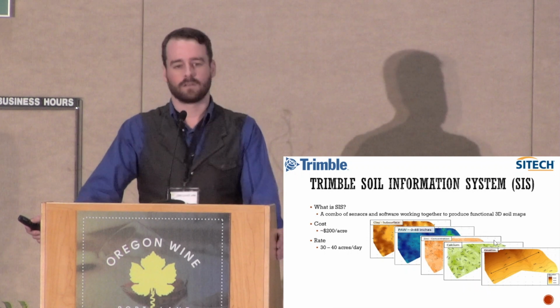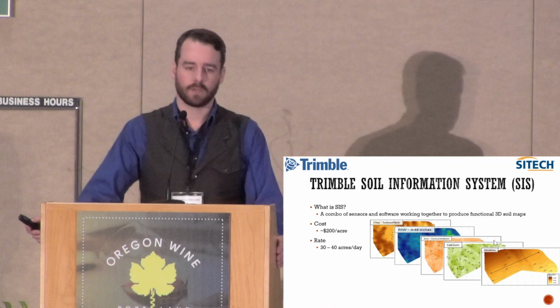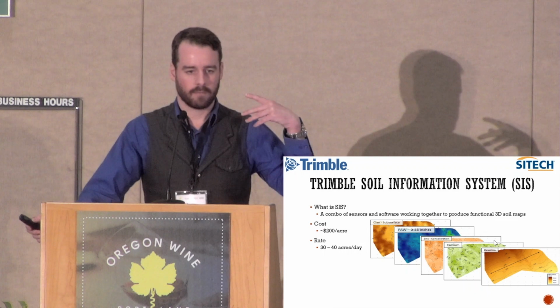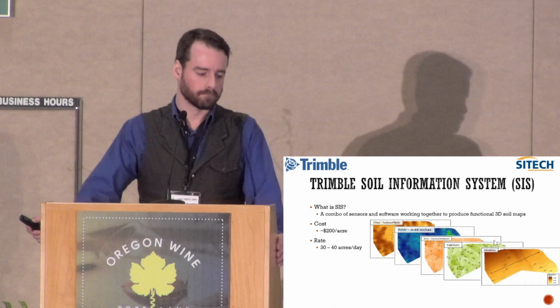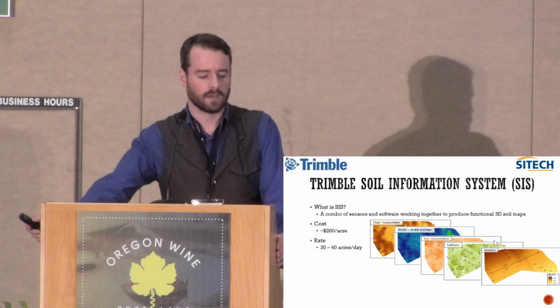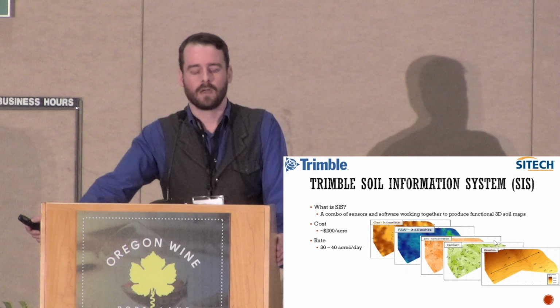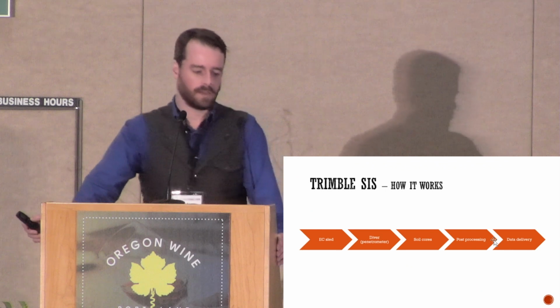Honestly, it's not that much, and mostly I use this at development, and then we can use these maps going forward. So it's a one-time cost, and that's pretty much it. And they can do this incredibly quickly. They can cover about 30 to 40 acres per day, and then get your maps to you within about a week. So this is how it works.